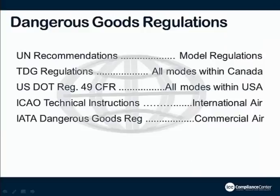The ICAO technical instructions are written as regulations, not as an easy-to-use guide for air transport. To make things easier for air shippers using commercial airlines, an organization representing these airlines called IATA, the International Air Transport Association, has created a guidebook called the IATA Dangerous Goods Regulations. This book is based on the legal requirements of the ICAO technical instructions, plus any additional restrictions or requirements of the airlines themselves. If you ship by commercial air carrier, you will normally have to comply with the IATA Dangerous Goods Regulations, or your shipment will be rejected by the airline. This course will focus on shipping dangerous goods by ground in Canada and air in compliance with the TDG and IATA Dangerous Goods Regulations.